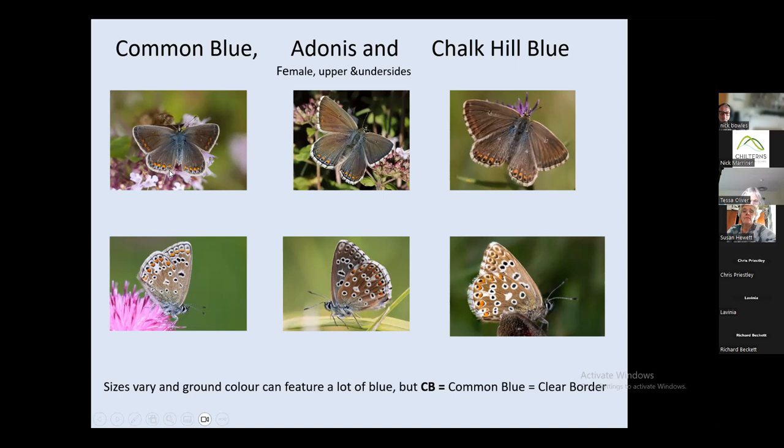Yes, whoever said clear, you're quite right. And I was hoping that everybody was thinking it. So clear borders, common blue. But these are tricky. Now I've put, as you might have worked out, the Adonis first, since I wrote it in that order on the top. This is the Adonis blue, and this is the Chalkhill blue, but they are damn near identical.